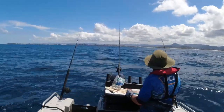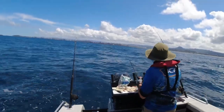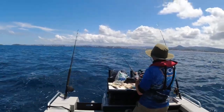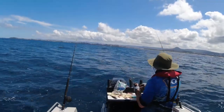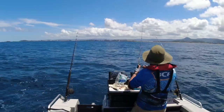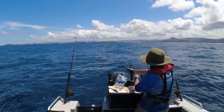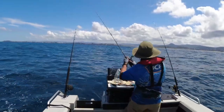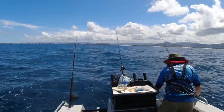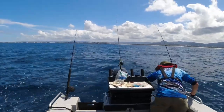There's something having a peck at it. Just be a little one. Just reel this soft plastic in and give that one another throw out. Let it waft around. Yep, definitely something inquiring there on the catchy. Lob that back out. Let that drift around. There's something on it. Give the burley a bit of a pump.